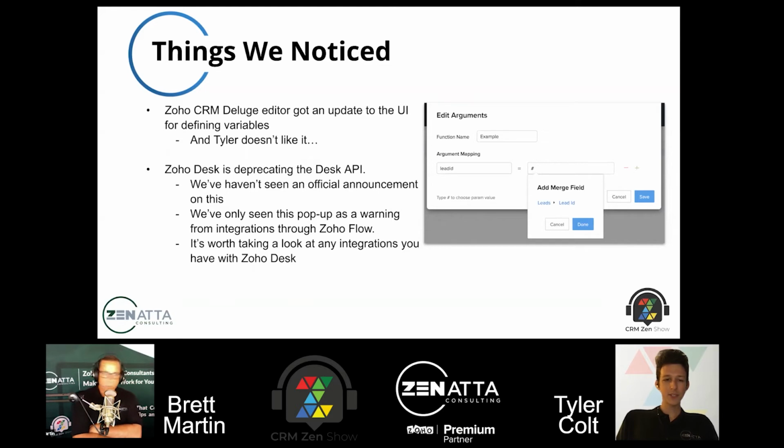It's interesting because they sunsetted the previous API in August of last year, right? So if you're doing any direct API connections, and this is probably old news, you've probably migrated them all over. But we've seen a couple clients pop up with warnings that their integrations through Zoho Flow are going to be deprecated. So it could be that they kept that API open for the Flow team a little bit longer so that they could migrate all of their functionality over, and now it's going to deprecate in Flow.